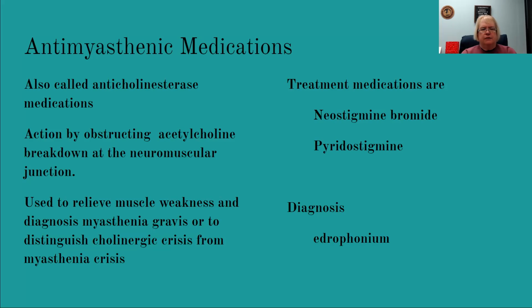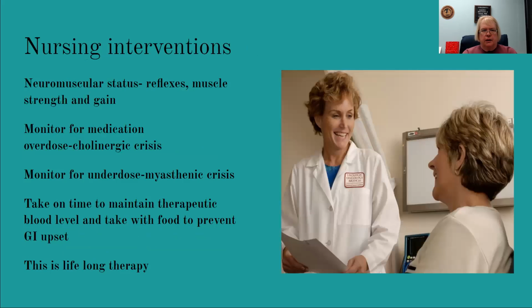It's used to relieve muscle weakness and to diagnose myasthenia gravis, or to distinguish between cholinergic and myasthenic crisis. On screen, I have listed the two drugs that we use, the neostigmine bromide and the pyridostigmine, and then the diagnostic one is also listed there.